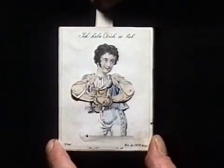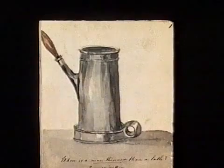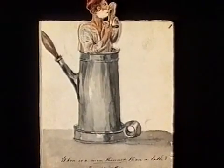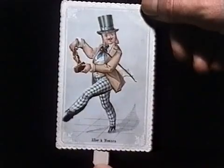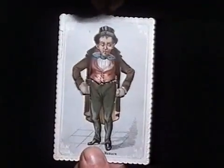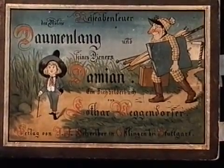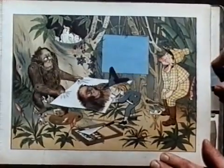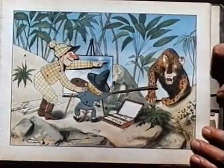Attempts to animate paper pictures date back to the 17th century. An English animated picture puzzle or ambiguous image. On the way to Monaco. On the way back from Monaco. Damian, a pull-out picture book. Lothar Meggendorfer created the most diverse forms of picture animation virtually at the same time as the first films were being made.